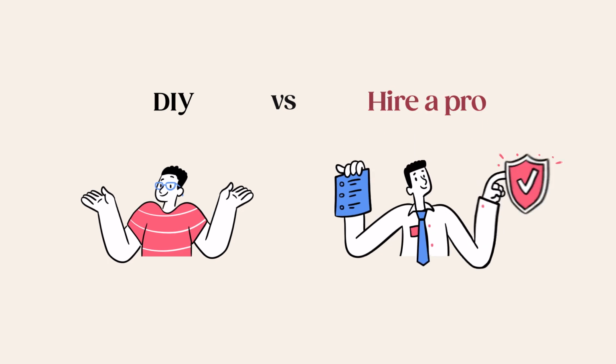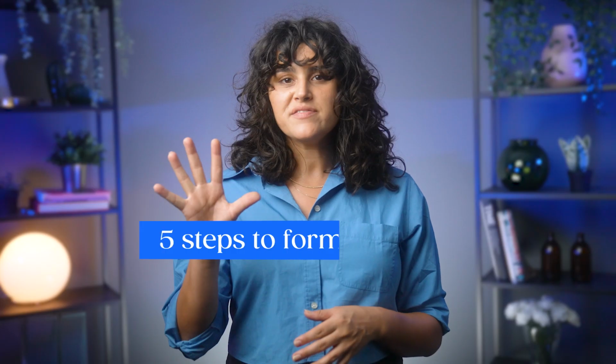To get an LLC, you can either do it yourself or hire someone to do it for you. If you're going the DIY route, there are 5 steps total to forming your LLC in Iowa. Step number 1, name your LLC. Do you already have a name for your business? You'll need to search through the business name database that's kept on file with the Iowa Secretary of State to make sure it isn't taken.